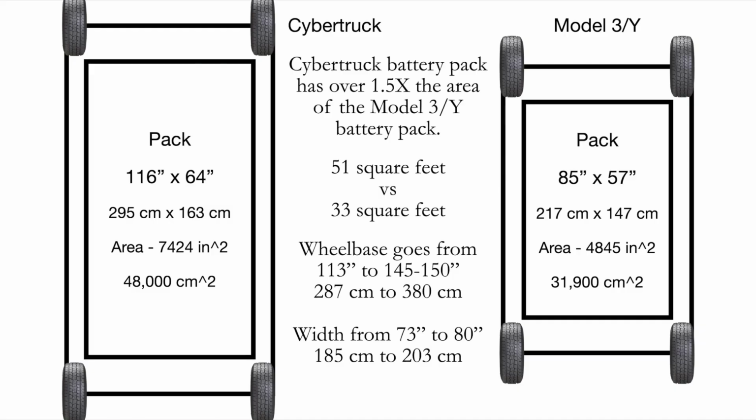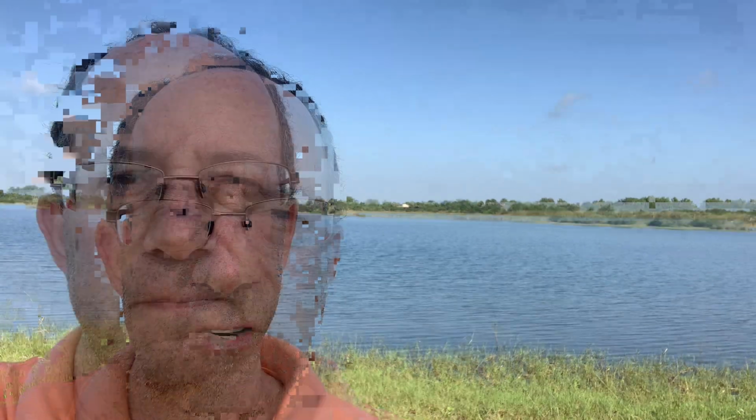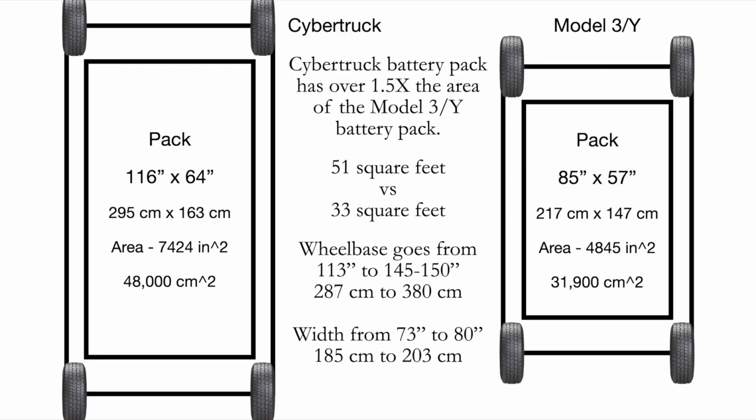The Model 3's wheelbase is 113 inches. Model Y is about the same. The Model S and the Model X are a little bit longer at about 116 inches each. So if you figure they're about 115 inches, if Cybertruck's wheelbase ends up being 145 inches or 368 centimeters, that's roughly 30 inches or 76 centimeters longer for the battery pack that it can hold. Cybertruck is also supposed to be 80 inches or 203 centimeters wide, which is 7 inches bigger, 18 centimeters wider than the Model 3. Adding all that length and width gives Cybertruck a lot more room for a much larger battery pack. And that's going to matter. I'm going to explain why next.